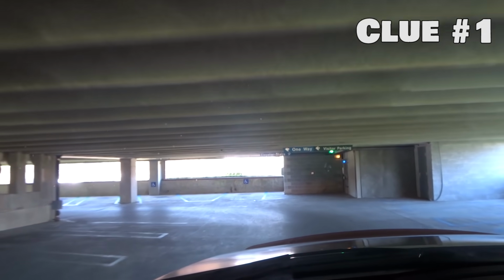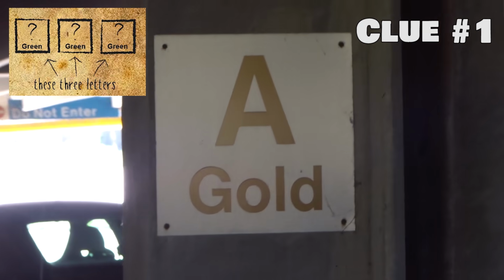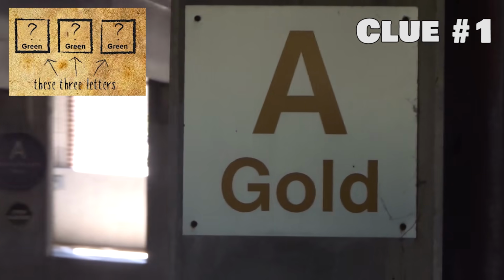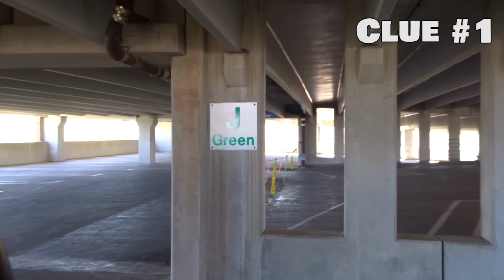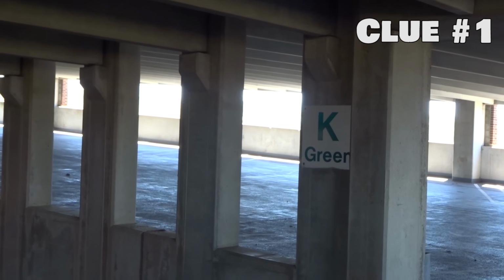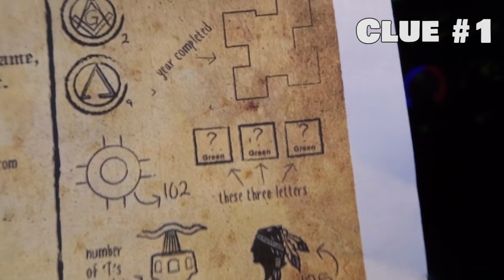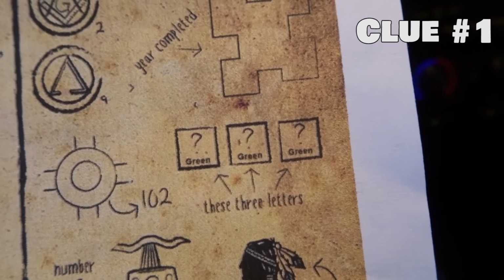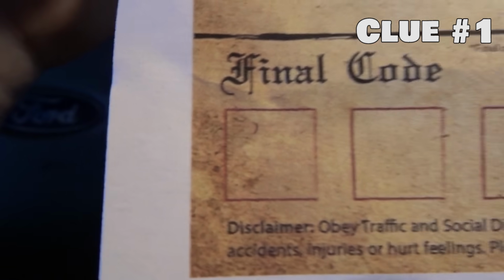Now, as you're driving around in here, you'll see these signs with letters and colors on them. And that looks exactly like the cipher clue. So you'll keep going up until you find 3 green letters. We have a green J. Second one I see is green. And then a third one straight ahead is an L. So those 3 letters on the cipher, J, K, and L, they said they would accept them in any order, would have gone in the first box.